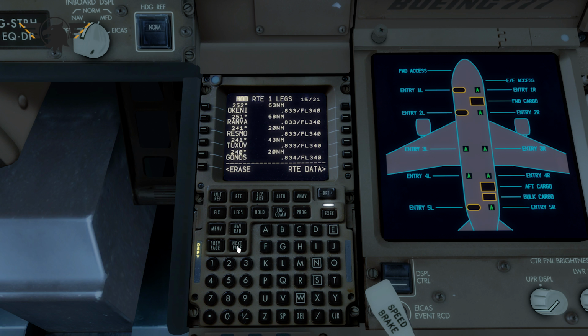So we'll find Resmo. There's Resmo. 360S at Resmo. And then anything else along the way? Nope, that's the way. That's 360 all the way then until top of descent. So we're only going as high as 360.